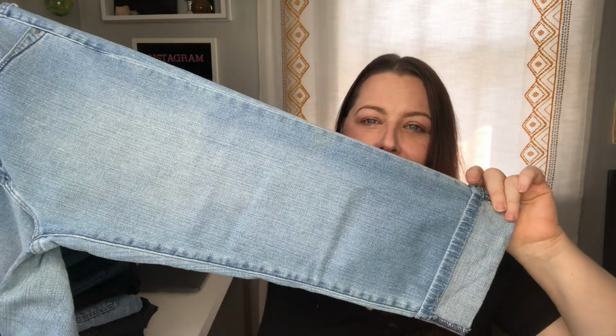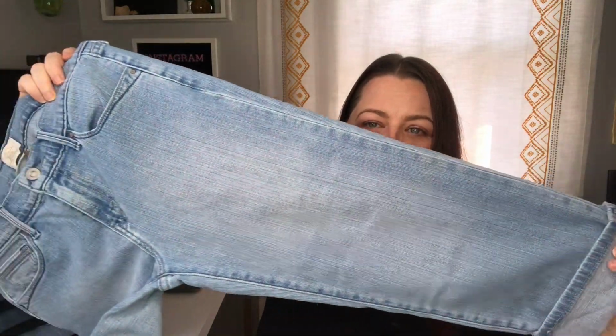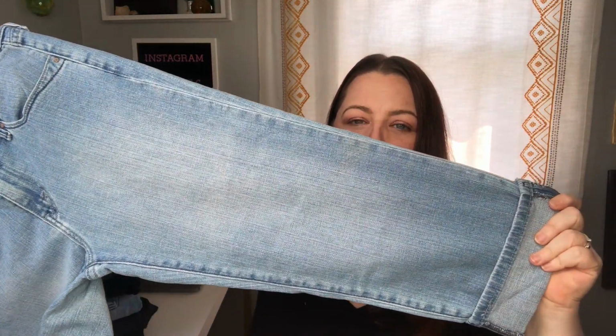These are Levi's. They are the 515 crop. They are definitely an aughts looking capri cuffed light wash jean.